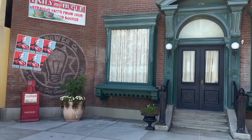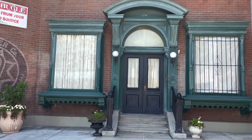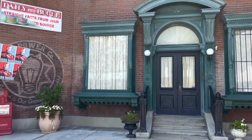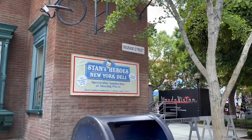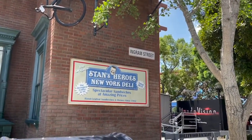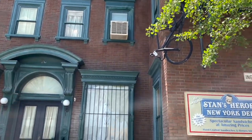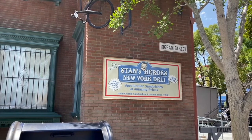Back in the day, this place was decorated kind of like Monsters, Inc., or Monsters University, I should say. And then it turned into New York, where you can meet Spider-Man. But this is awesome. They did Stan's Heroes New York Deli, a little homage to Stan Lee. That's really cool. You can find it right here where you meet Spider-Man. Right now they're not doing meet and greets, but this is actually the place where you used to meet them before.